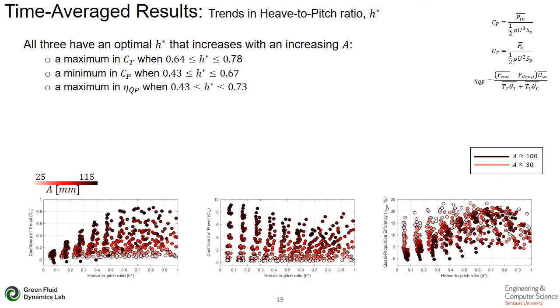Now looking at the output plots, we need to look a little bit deeper than looking at all the cases together. So in order to do that, I will look at two different cases, one with a small amplitude, so the pink line of A equals 30, and one with a large amplitude, so A is equal to 100, to outline these trends and the continuous nature of them.